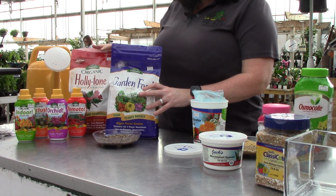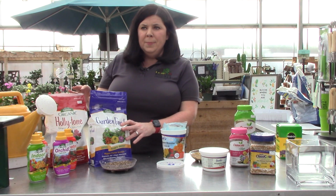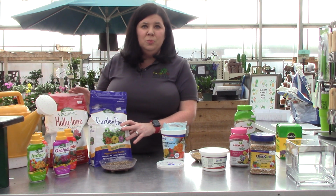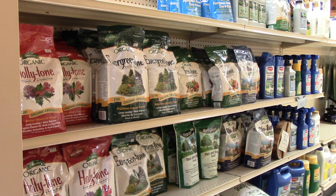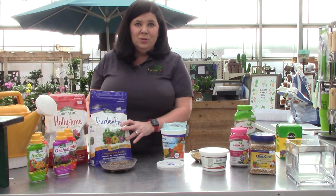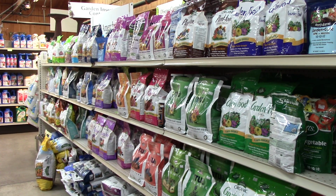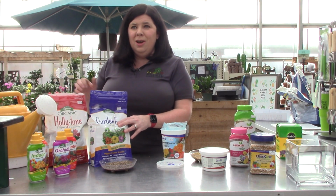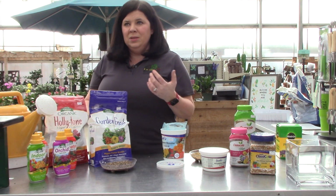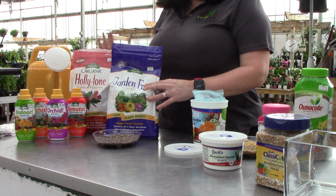They also have some formulations. This is Hollytone. This is our number one seller. Hollytone is formulated more for evergreens. So anything in the evergreen family, pines, spruces, rhododendrons, azaleas, Hollytone is where you're gonna want to go. They also make a Citrus-tone, a Rose-tone, a Flower-tone. So depending on where you're putting it in the garden, you can choose that fertilizer. That all being said, I tend to use Hollytone on almost everything in my garden, whether it's a flowering shrub, my knockout roses, or my boxwood. I usually just get one big bag of Hollytone and take it home and use it on everything.